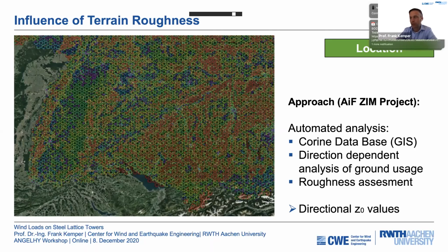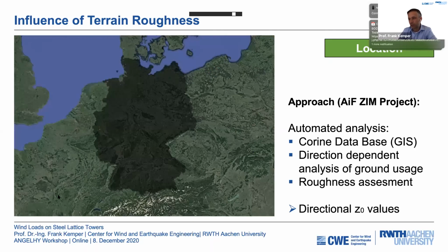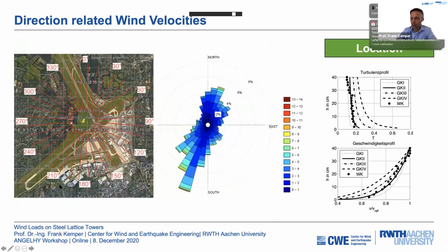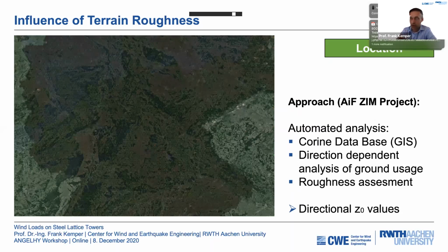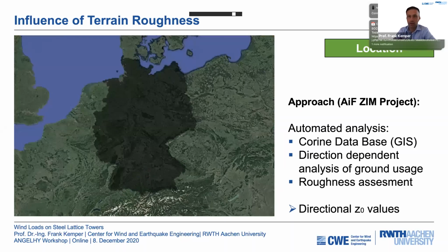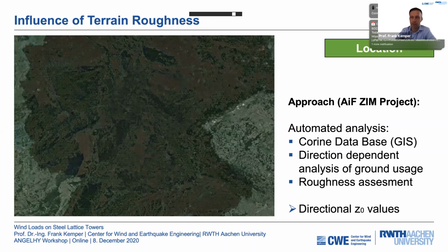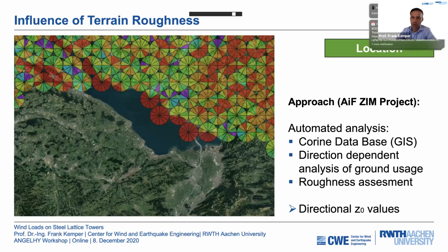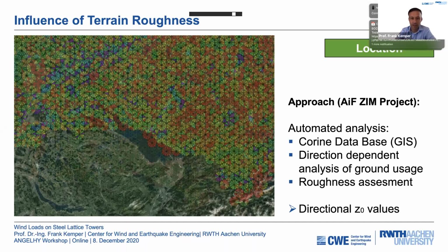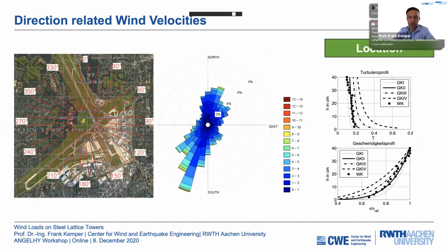What you can see here, if I try to, no, I can't stop the presentation there, but close to the lake, where the roughness is smooth, you can see there is a unique color, in this case red, and that means the roughness from this wind direction is smooth. So we are able to automatically find precise values of roughness based on this database.